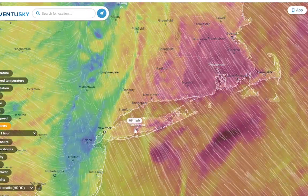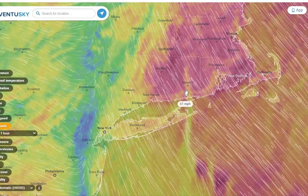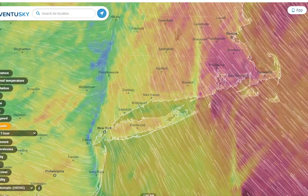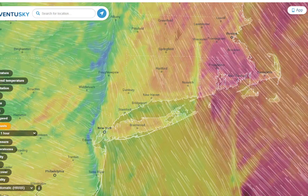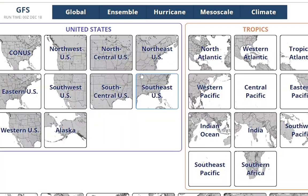9 a.m., it's shifting off to the east. 10 a.m., it's finally shifting a little more off to the east. 11 a.m., but still, it's going to be pretty bad. And again, we have this thunderstorm threat that we've got to watch out for. So just go over the models with you again here.